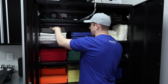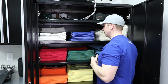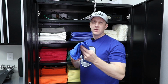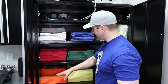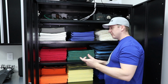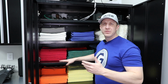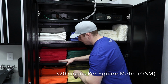So those are still my go-to drying towel when I'm drying, because most of the time now I'm using Hydrate with just a Rag Company Microfiber Terry towel. And so you see the different colors. They're all the same towel. I should have looked this up. I think they're 360 GSM. They're either 320 or 360. I can't remember. Maybe it's 325, but something like that. They're in the mid threes.